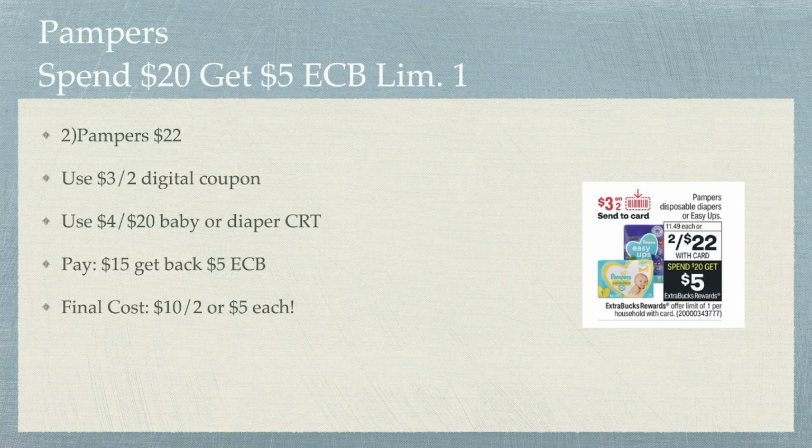So what you can do is grab 2 Pampers for $22. They are spend 20, get a $5 Extrabuck. This one is a limit of 1. So what you're gonna do is grab 2 packs for $22. We have a 3 off 2 digital coupon. Then check to see if you have a 4 off of 20 baby CRT or diaper CRT.